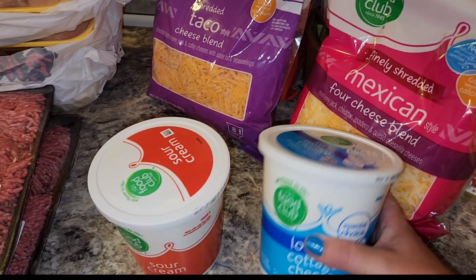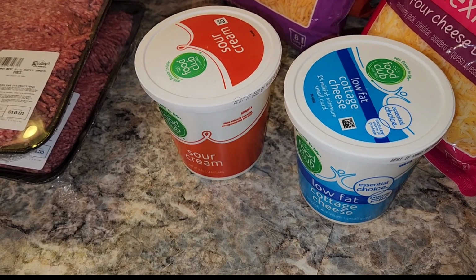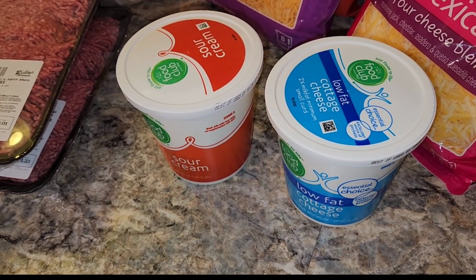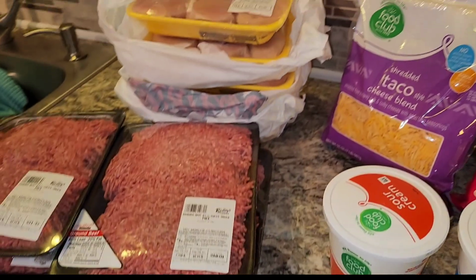And then I went ahead and grabbed some low-fat cottage cheese for myself. And of course, this is trying to be somewhat healthier and have a little bit healthier choices in the refrigerator. It was $2.99. And then for some reason, I can't go to the store without buying sour cream. And that was $1.99.